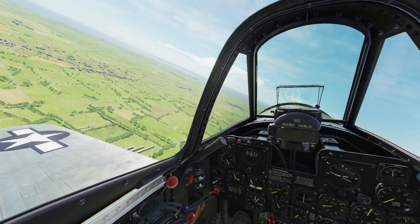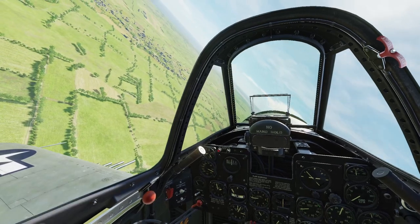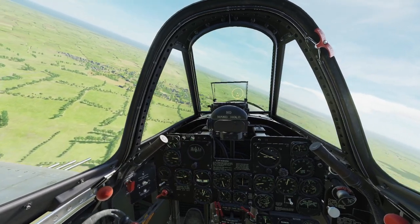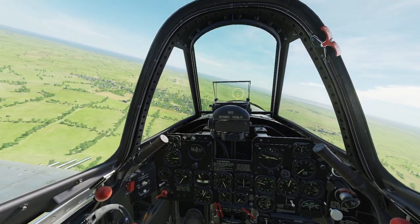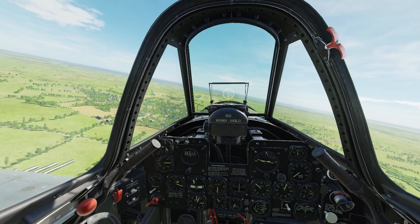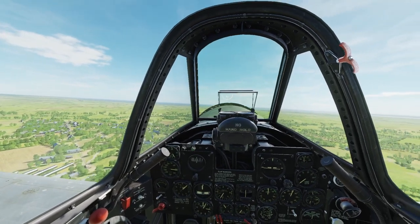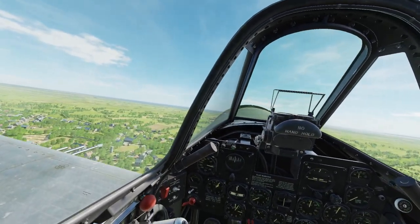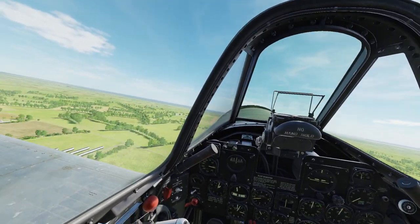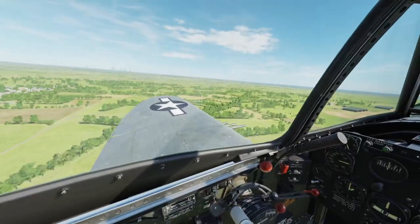It takes a while for the gear to drop on the P-47, so you do want to make sure you get her going down pretty early. And you gotta watch her speed, because she doesn't really like to get under 150. She gets real wobbly. And with that nose, it's hard to see. I kinda keep an eye on the hangars. Occasionally kick the rudder to kinda see what's in front of me. Drop the flaps.